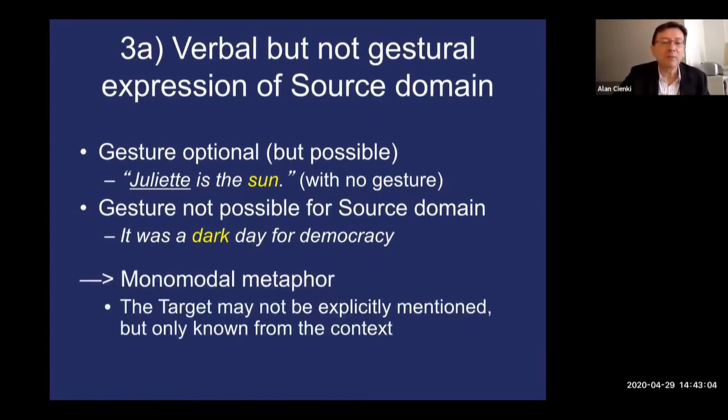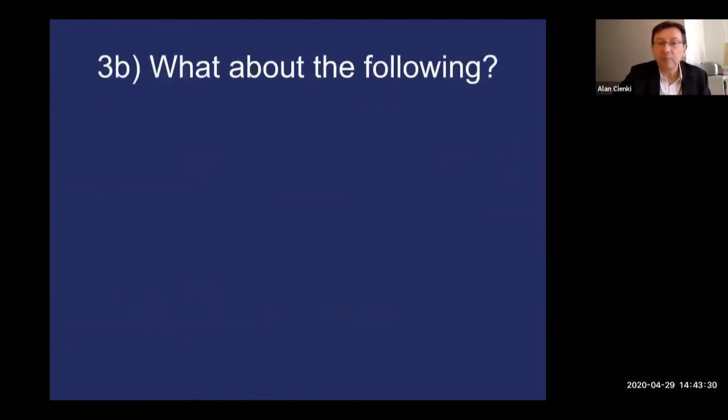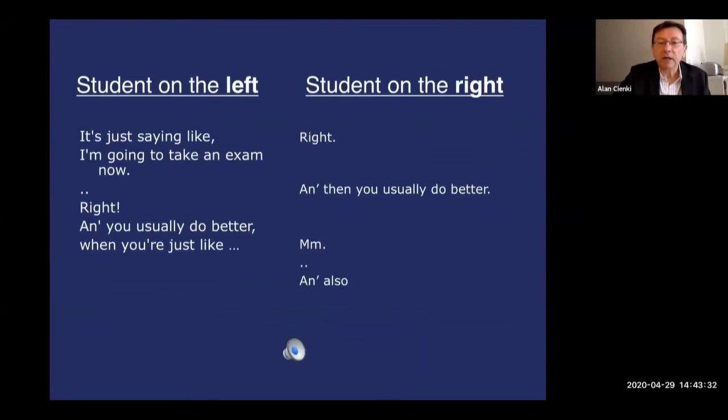So sometimes we might have a target idea that's not explicitly mentioned and only known from context. So like here, what does dark day mean? We have to know it has to do with something bad, something negative. And so sometimes we might have an expression only in words and there isn't a gesture even possible. So then we're kind of stuck with the modal expression. But in some cases, we might have a gesture for which there's not a verbal equivalent.